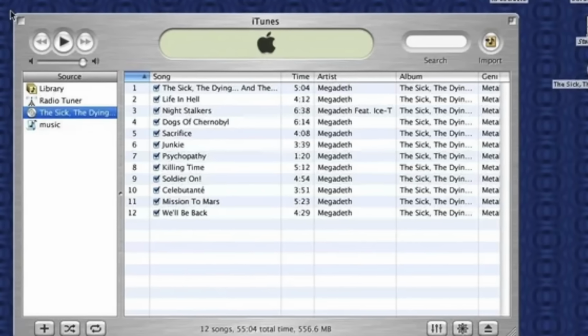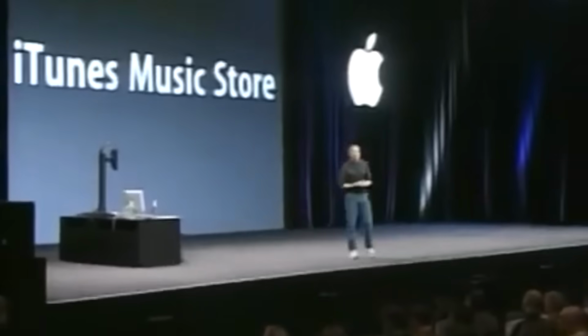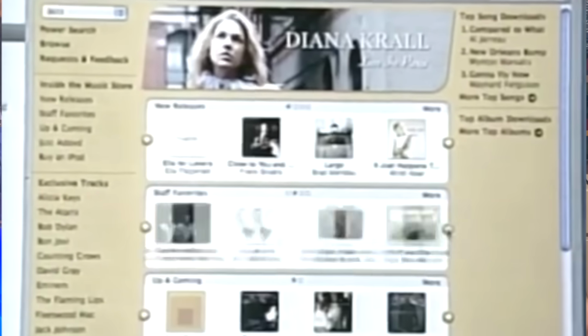iTunes used to be a juggernaut. It lived on your computer and you could sync your music library to your iPods and other devices. Then in 2003, the iTunes Store was added. From your computer, you could digitally buy music and then put it on all your devices, which at the time was as easy as it got. Over time, iTunes would sell music, movies, TV shows, and eventually even ringtones and podcasts.